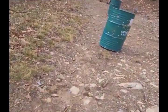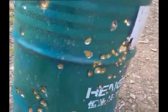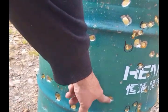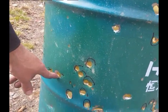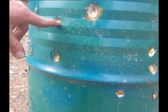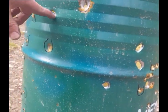So then it went to the third one. Okay. It opened up significantly on the third one. One, two, three. That one went in straight. Four, that went in sideways. Five, that one actually ripped it, but it looks like it glanced too. That one didn't quite make it.